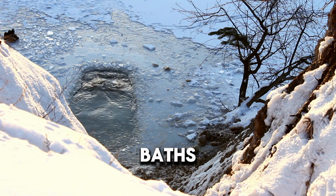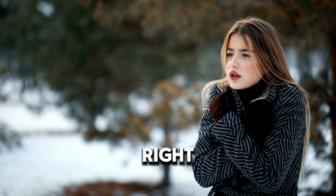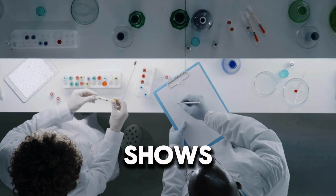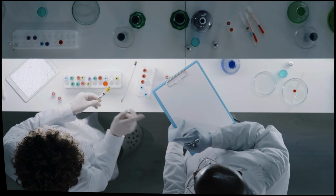And cold baths? The thought of boosting metabolism by shivering sounds rough, right? While cold exposure can activate brown fat, a study in the Journal of Clinical Investigation shows the calorie burn is modest and not enough for long-term weight loss.